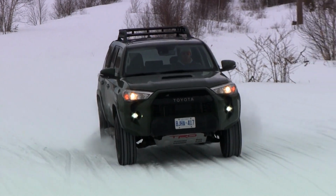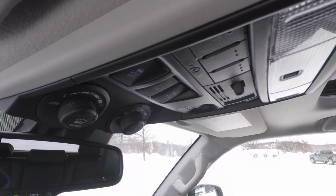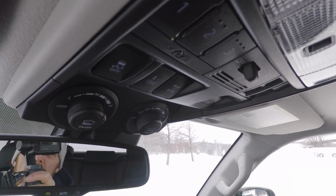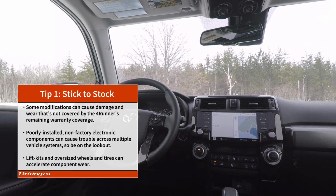very hard to beat. Look for 2 or 3 seating rows and features like push-button start, heated front seats, a moonroof, parking sensors, backup camera, and a high-performing JBL audio system. Tip number 1. Stick to stock.